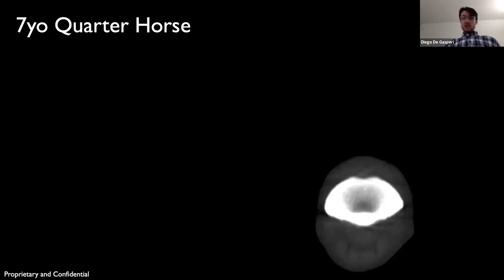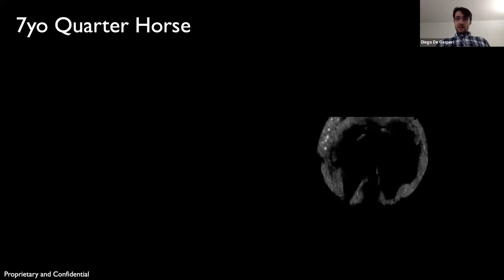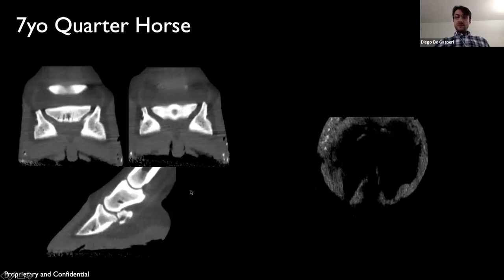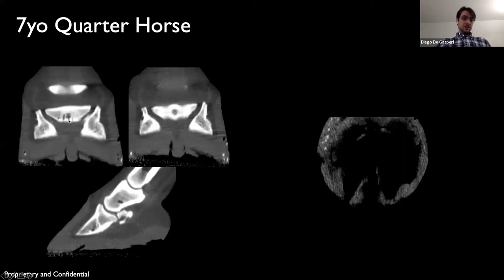This is another horse that was referred for imaging only. A 7-year-old quarter horse mare used as a reining horse, with a history of bilateral forelimb lameness, which has been worse than the left forelimb. The CT results showed the degenerative navicular changes worse on the left. So these images are only of the left with what seems to be an osteocyst-like lesion, but kind of irregular in shape, communicating with the synovial invagination. So just a very large synovial invagination with irregular margins.